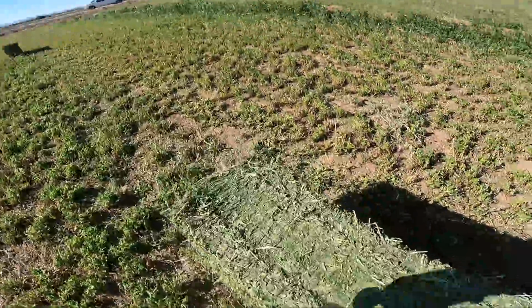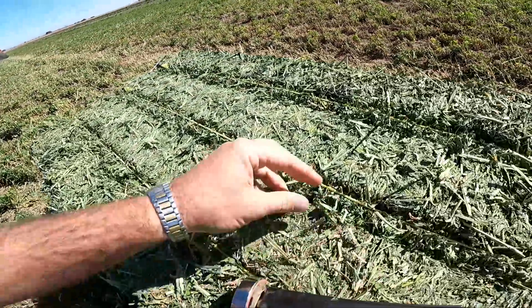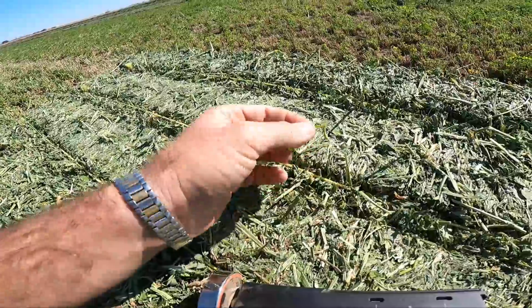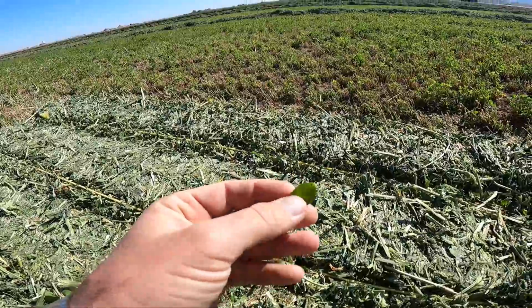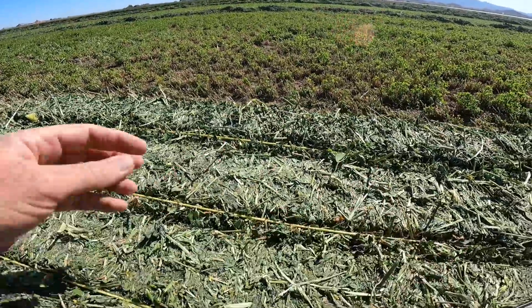If I talk about regrowth, I'll show you. Some of these leaves, that plant was not cut. That's a plant that's regrowing. Now you've got a super green leaf that shows up in that bale, which throws that Gazika off, that machine that's checking the moisture content.